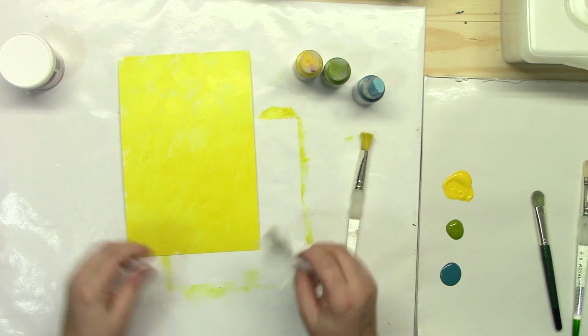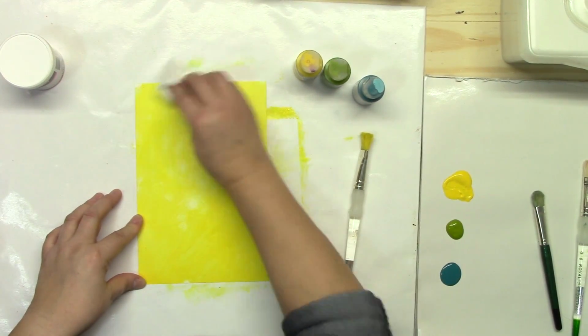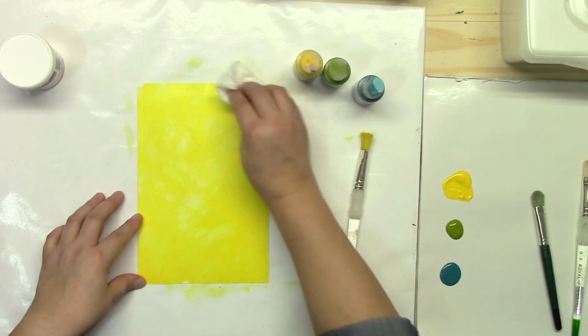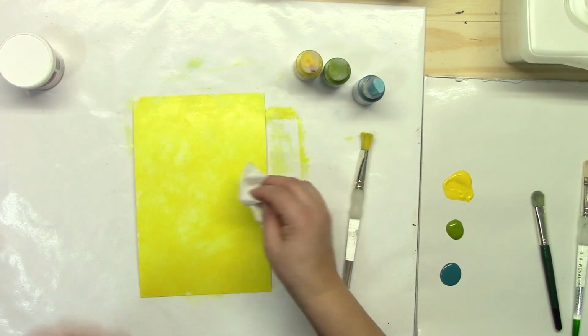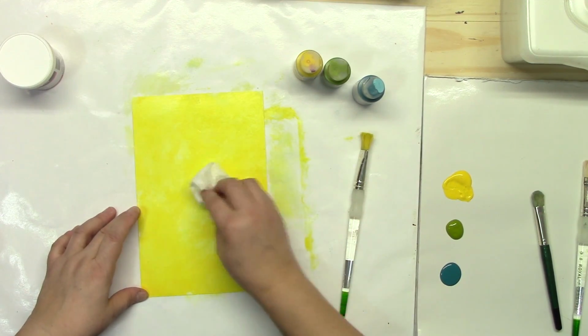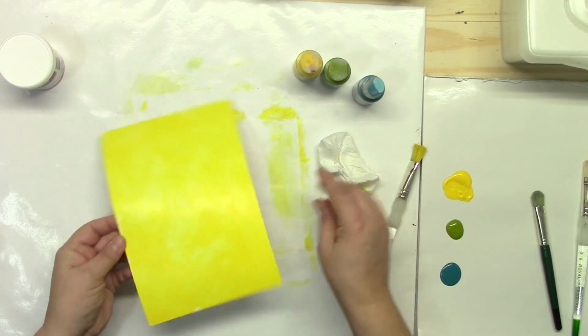Okay, and then you can take a baby wipe if you want and just get some texture in here. Just remove some parts if you wanted to. You don't have to, but the paint that goes on here will just look a little bit different. Okay, see that? So now this has to dry.